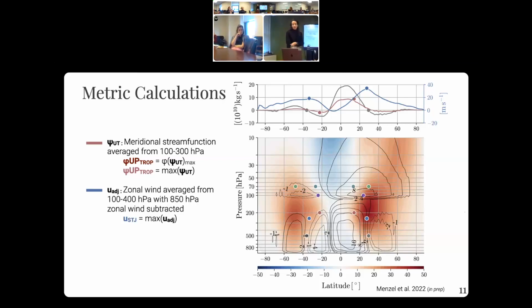To define the subtropical jet, we actually calculate an adjusted wind profile. So we vertically average the zonal mean zonal winds from 100 to 400 hectopascals, and then we subtract the 850 hectopascal wind. And this adjusted wind profile is really used to distinguish the subtropical jet from the eddy-driven jet for all the seasons where the eddy-driven jet may otherwise mask the subtropical jet. And so this is shown in the blue line in the top. We just find where that's maximized, its most equatorward peak. That maximum value is our strength of the subtropical jet.